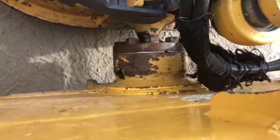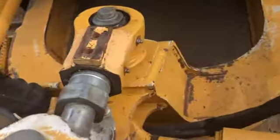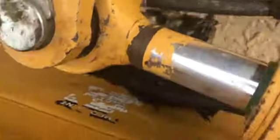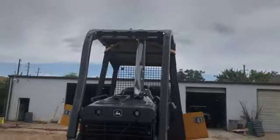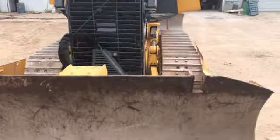You say, well, what good is that? Well, most tractors have got just a pin. There's a pin that goes through here, and what happens is that pin kind of wallers out. Well, with that ball and joint, you can keep this blade tight. It's a lot easier to keep that blade tight. There's no deflection or any kind of problem in this blade.